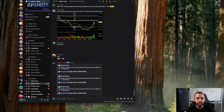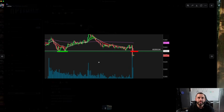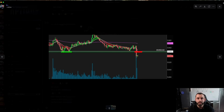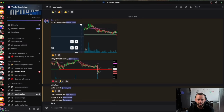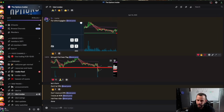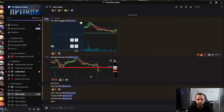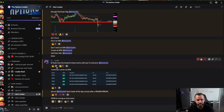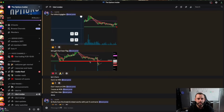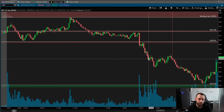I'll go ahead and pull up the Discord for you guys to see. So right here in our Discord, the Desi Scalp section, you can see exactly where I started to call this out. You can see that we broke that 53.50 low. We had a break and retest rejection. I went ahead and caught that with 5 contracts, very small size, but I wanted to showcase how it can be done with smaller size. You have that bear flag that we were looking at, right? And boom, just rode that thing. Contracts up to 60%, 100%. It started all right here, which again is right there. You can do it too.